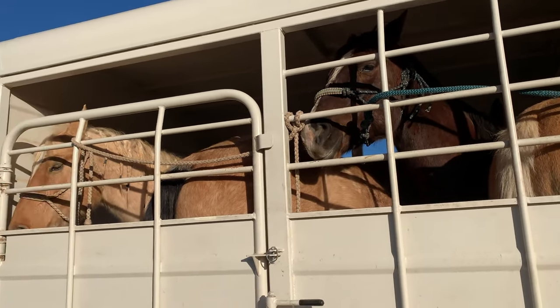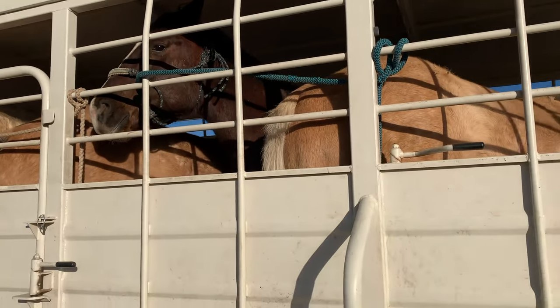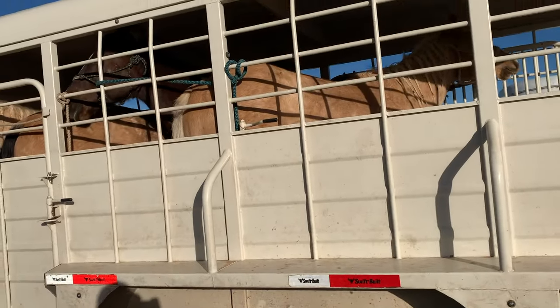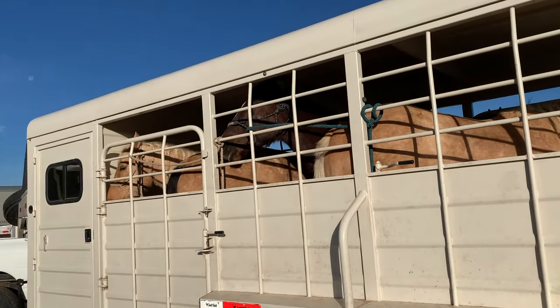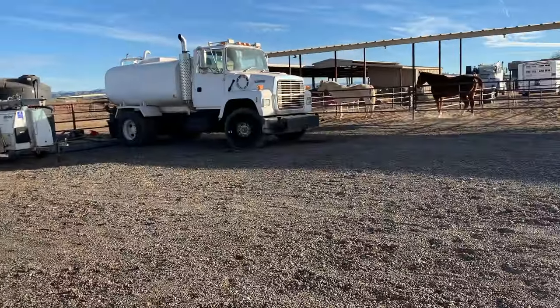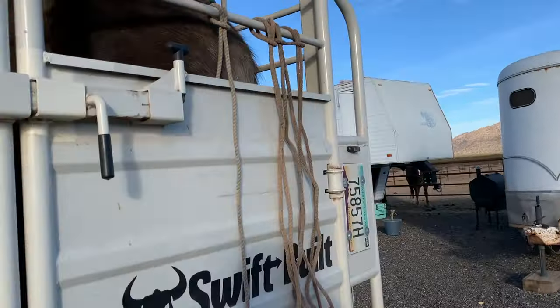You know, they stand there pretty quietly. And two is that it distributes the weight evenly across your trailer and it's better for your tires. And if they stand like this, you can fit more horses more comfortably in the trailer. Got everyone loaded. We're ready to go to the barrel race.